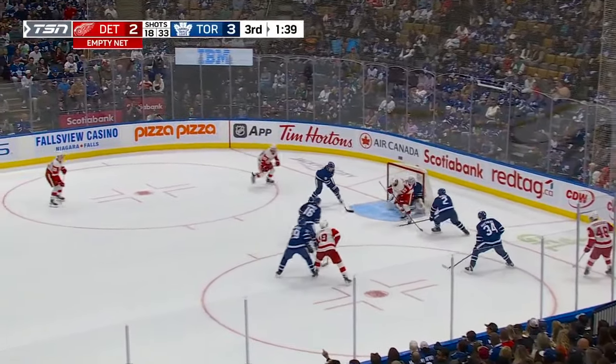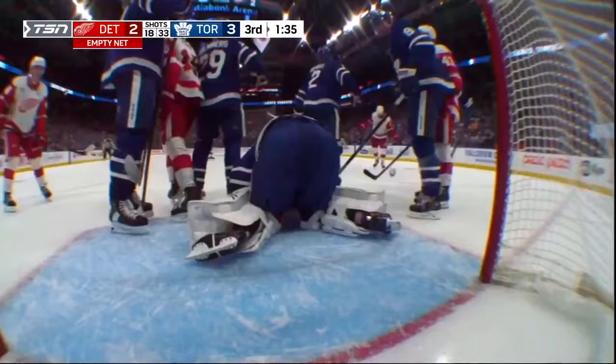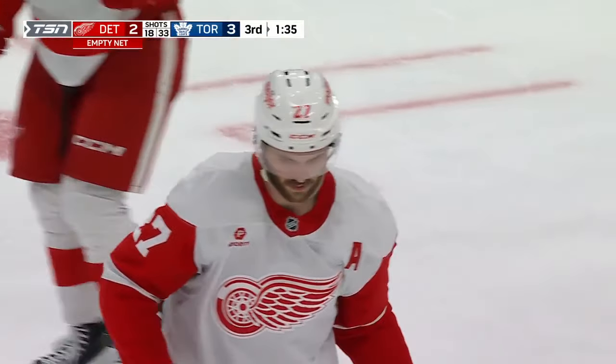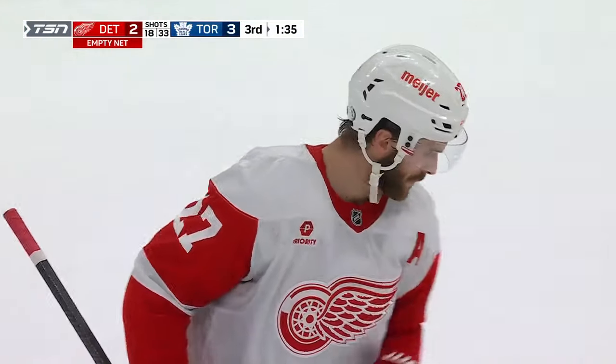Johansson. Bergeron. In front of the goal for Rasmussen. Woll is down, and he corrals the loose puck. I imagine they're going to get Tavares on the ice for the next faceoff. That was two pretty clean wins by Kopp against Matthews.